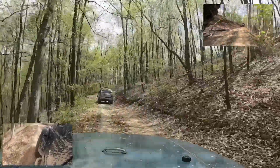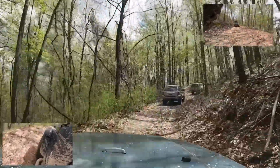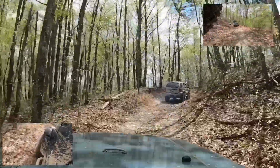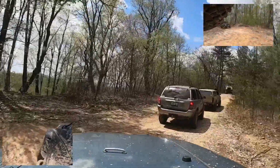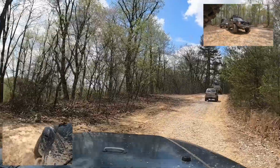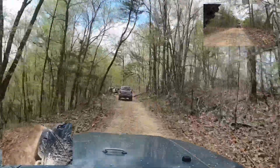Except for those two things in the middle, you'd think this was a real easy trail. If you missed those, it would surprise you when you ran up on them, wouldn't it? Got to watch out. You notice we have what looked like a little left there. That would be going on to private property. So you got to make sure you stay on the trail.